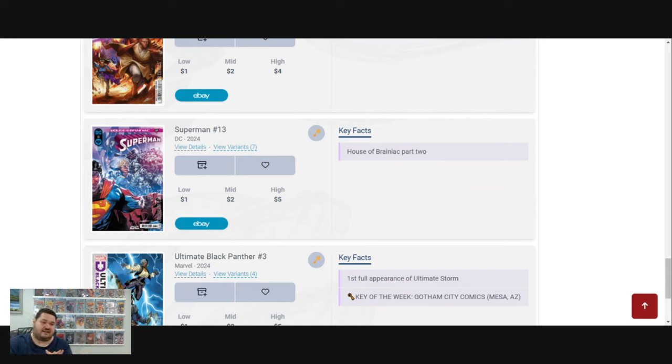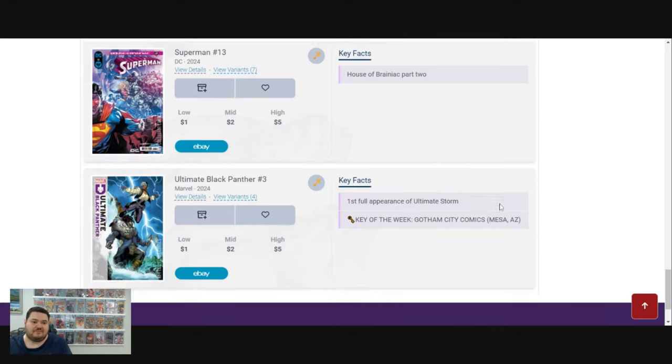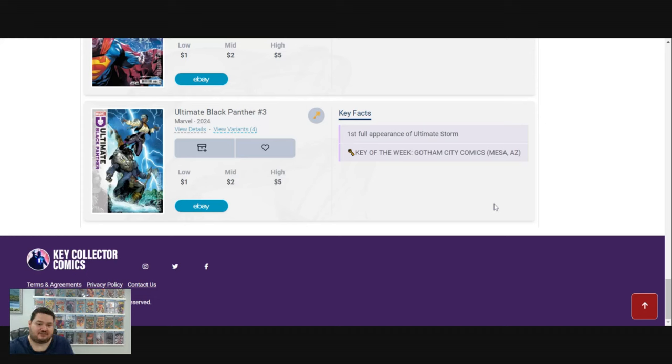And the House of Brainiac saga is going to tie into Absolute Power, which will have our heroes facing off against Amanda Waller and the Zurinar failsafe threat. And Brainiac Queen, who we got a glimpse of in the last issue of Action Comics, and I believe we see more of here. Ultimate Black Panther number 3, I've enjoyed the first two issues.